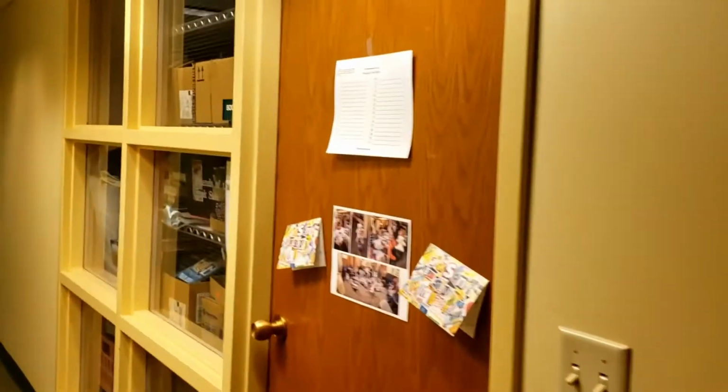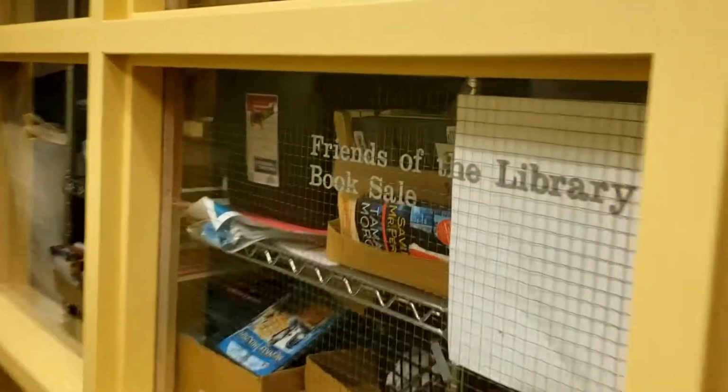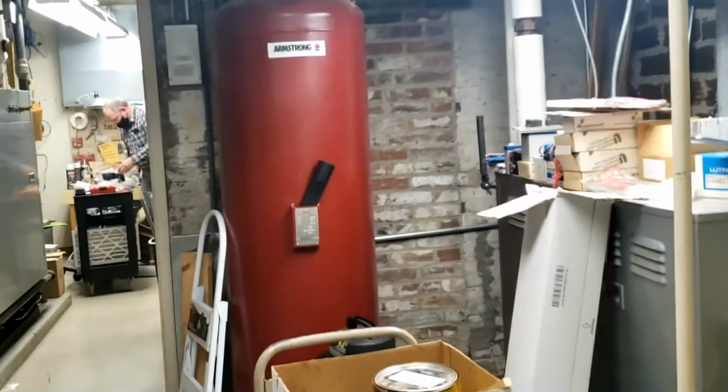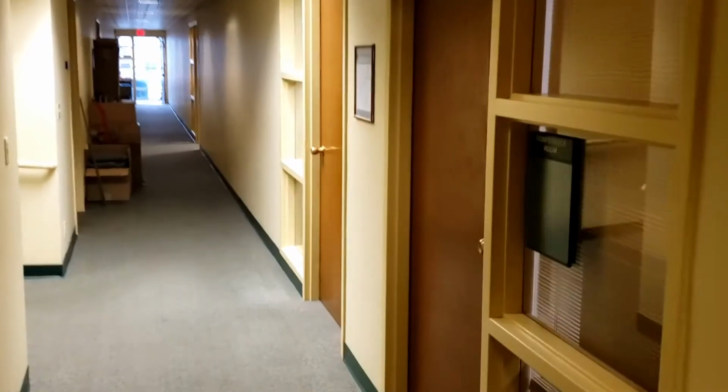And here we have our Friends of the Library closet. So that's where they store all of their books for the book sales. And then we have one of our maintenance rooms. It's very loud, so we're not gonna go in. We'll just have a peek. So that's where we keep all of our maintenance things, like hot water heaters and everything else. But let's meet the outreach staff.